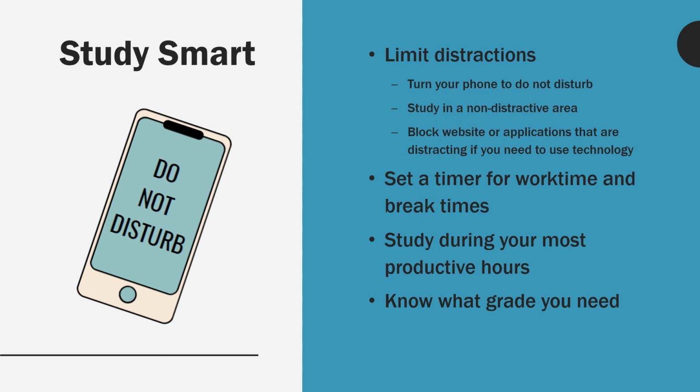And then next, study when you are most productive, whenever possible. If you are not a morning person, don't think that waking up at 6:15 a.m. is going to be really productive or helpful for you studying. And then know the grade that you need and set realistic expectations. You can do this by calculating a grade that you need for your final, or can figure out what you need to maintain the score that you currently have.